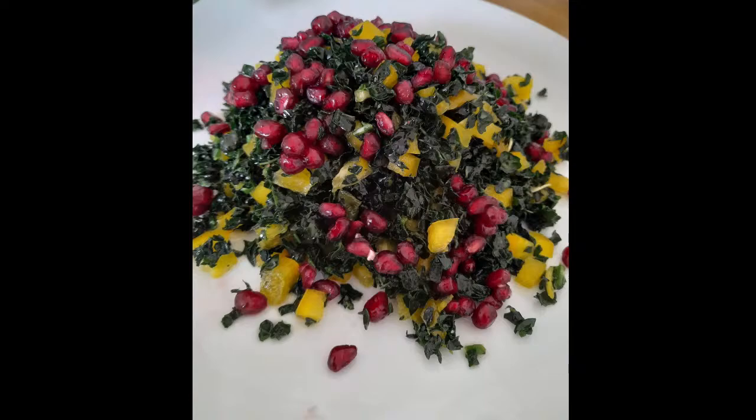And this was absolutely delicious and nourishing. Kale itself is very nutritious. It's got phytonutrients. It's good in terms of protein and calcium, and you find that actually just the kale salad on its own is extremely satisfying for a lunch.